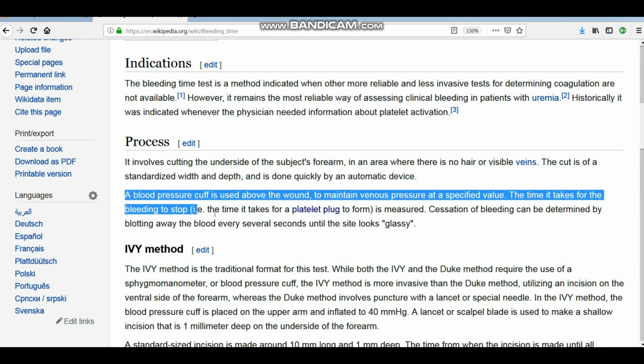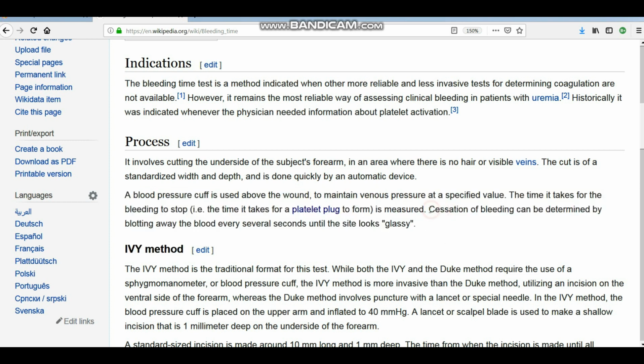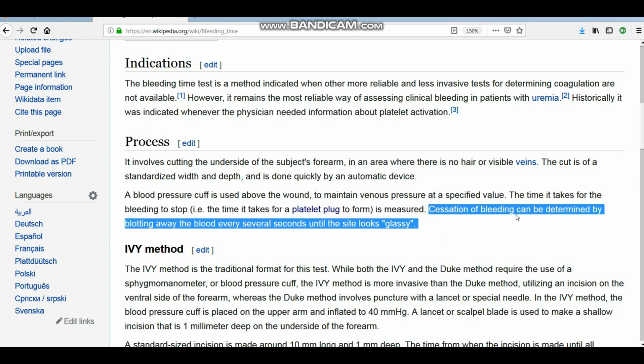Now, this part is very interesting. We want to focus just on the second part. It says, cessation of bleeding can be determined by blotting away the blood every several seconds until the site looks glassy. So what happens is that after a while, your body starts to patch that cut. You're no longer losing red blood cells. There is serum and there are other components of the blood, coagulating elements that will rush to that site and basically patch that opening. And after a while, it will gain this yellow orangish look, as we saw in that picture of his cut that was healing.